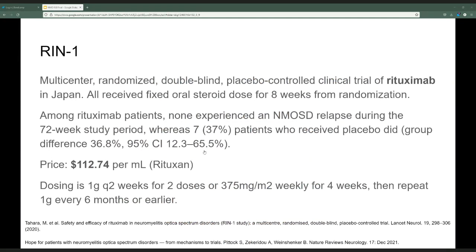The RIN-1 trial was a multicenter randomized double-blind placebo-controlled trial performed in Japan, where the patients also received oral steroid doses for 8 weeks from randomization. The study period was 72 weeks long, and none of the patients on rituximab experienced a relapse, whereas seven of the placebo group patients had a relapse. The primary endpoint, time to relapse in 72 weeks, was about 500 days, and unfortunately, the trial was too small to look at relative risk or risk reduction.